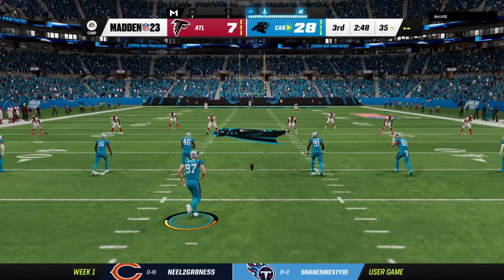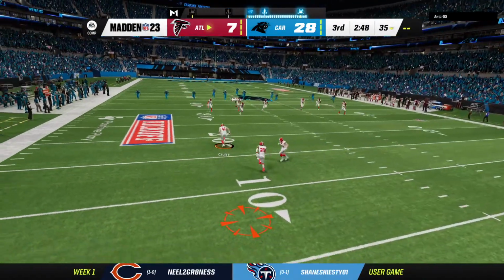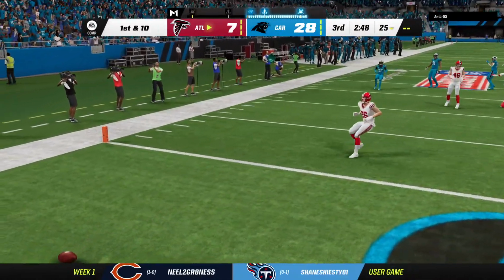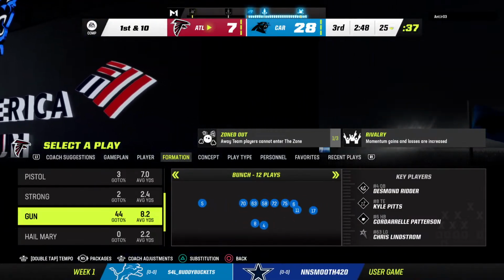The Carolina kick team is out there ready to go, and they kick this one away. And they will not get a chance to return this one. It's through the back of the end zone for a touchback.